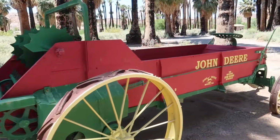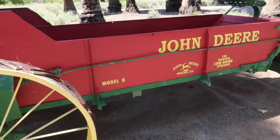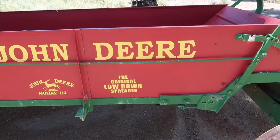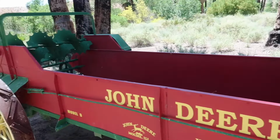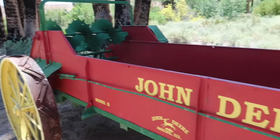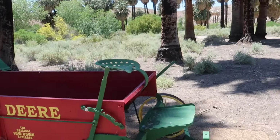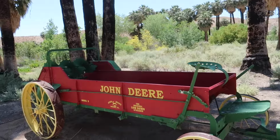Old John Deere, yep. Model D John Deere. The original low-down spreader. The old horse-drawn spreader. Place to sit right up there. It's in pretty good shape.